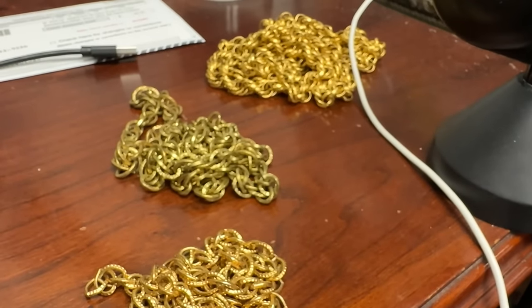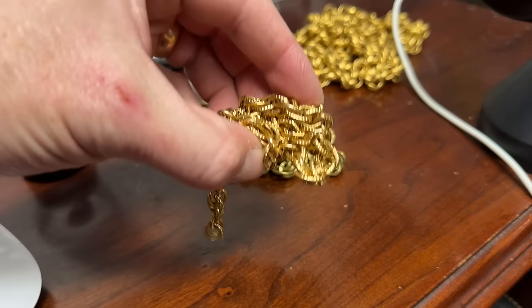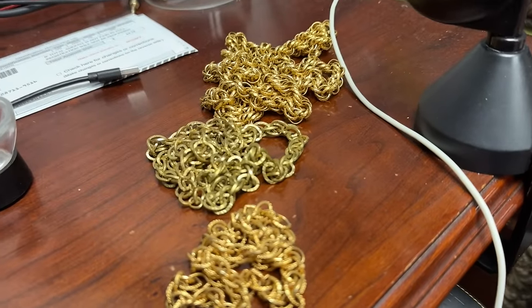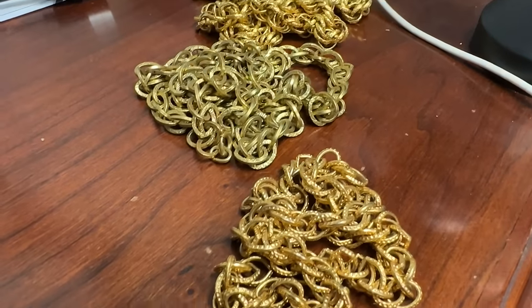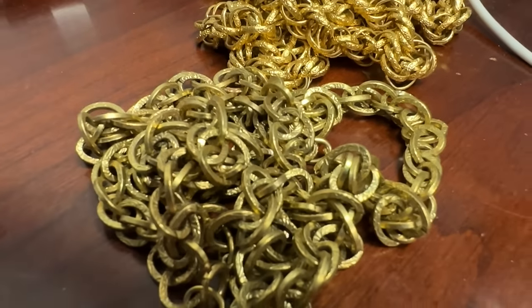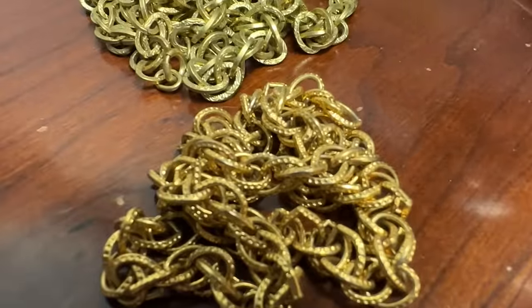But again, folks, I get a dollar per gram. And these necklaces, these chains together, probably weigh 200 to 300 grams. I'm not kidding you. They're heavy, which means if they're just gold filled, then I'm looking at $200 to $300 just off of these. These links are really cool. They're all pretty interestingly etched on the edges, different types.